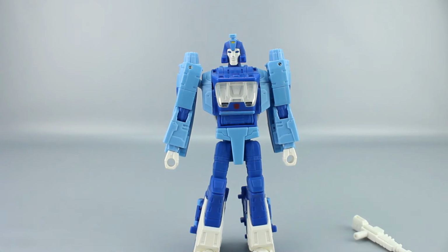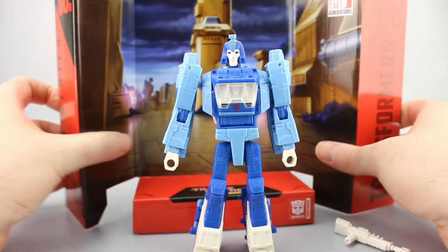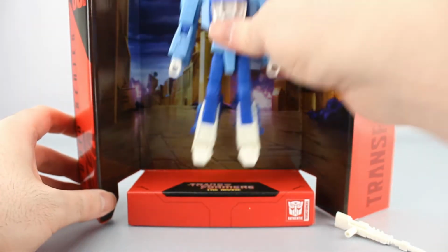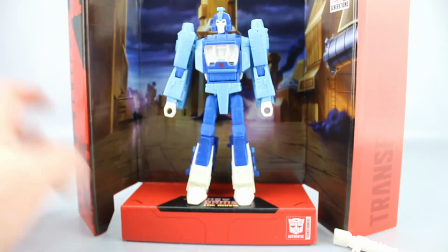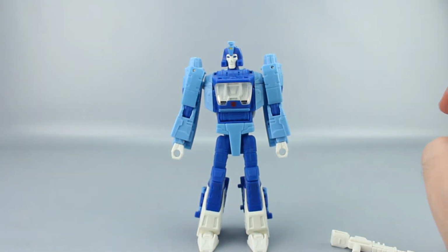Right, he also has, of course, his backdrop. Again, he's shooting at Decepticons everywhere. And you can see that it's got the 86 logos and everything. And you just kind of stand on there. Do that if you want. Again, if you do the backdrops, I don't because they just kind of take up too much space. But if you do, there's an option.